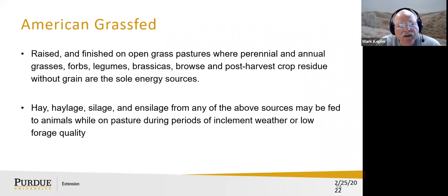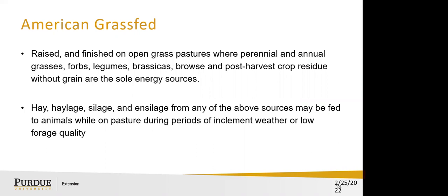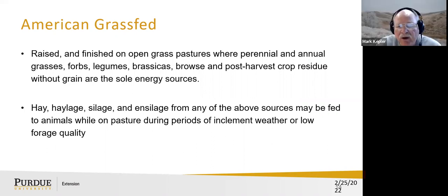So also they say they have to be raised and finished on open grass pastures where perennial and annual forbs and grasses and legumes are consumed. Post-harvest crop residue without grain are the sole sources of energy. If you got my place, the combine was never good. When I turn those cattle out on corn stalks, they're going to get some corn. They're going to get some grain.